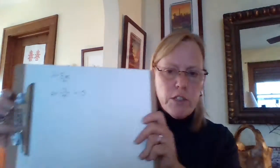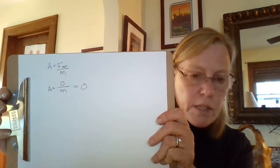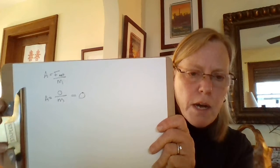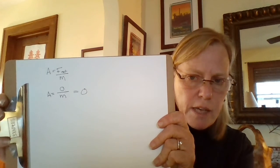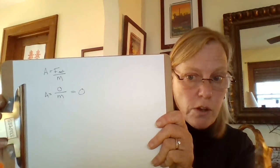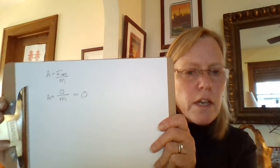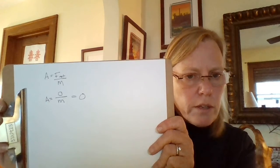So, Newton's second law of motion says acceleration equals force net, that is the net force acting on the object, divided by the object's mass. Newton's first law says if the net force is 0, the acceleration is 0. That's inertia. Okay?